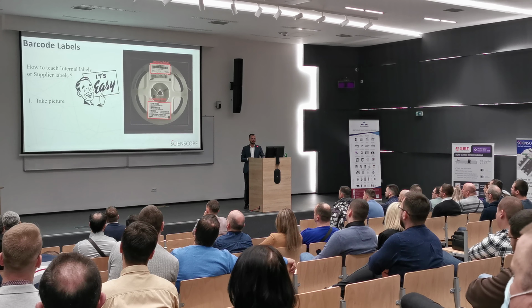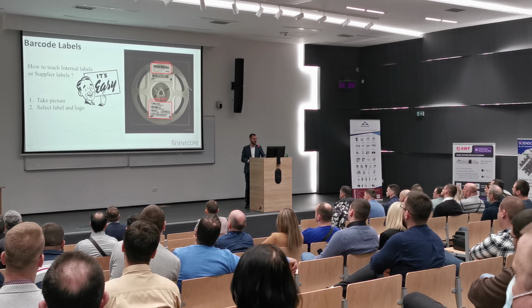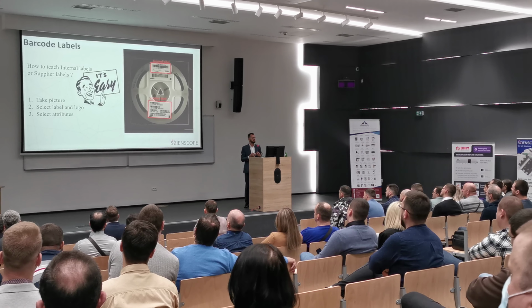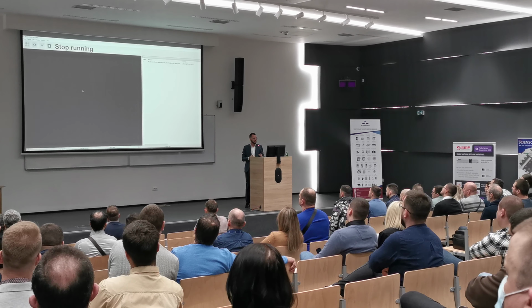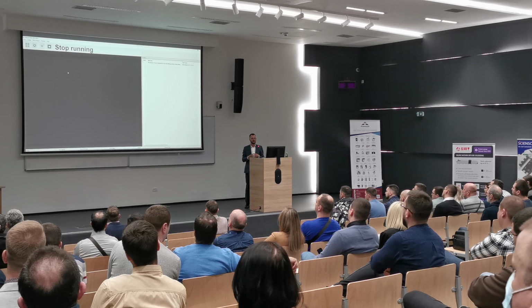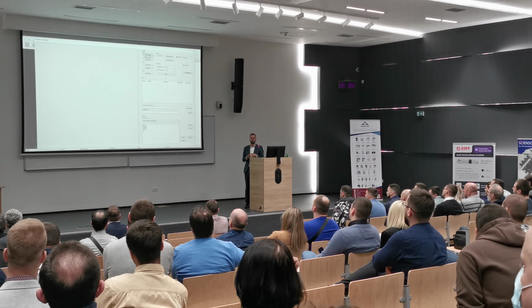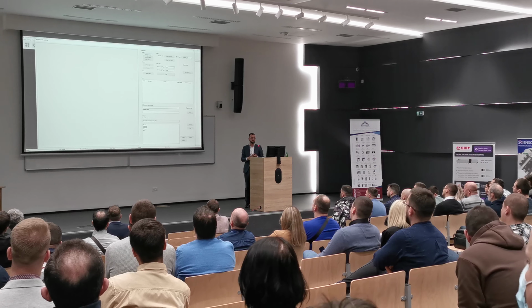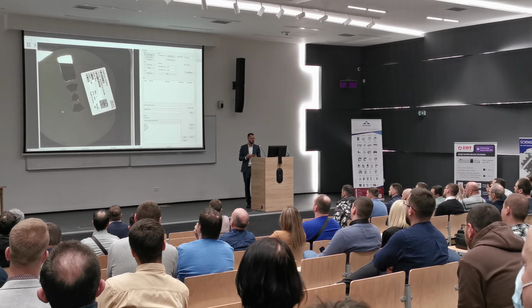So take a picture of the label, select the size of the label and the logo, and select the attributes for each barcode. And I have here a short video explaining a little bit more and showing you how you need to do this template setting. Remember, it's only one time for each manufacturer. It doesn't matter what's the part number, doesn't matter what's the quantity. You only do it once.